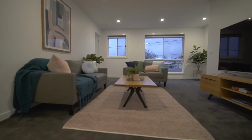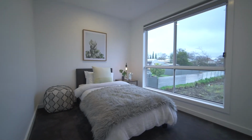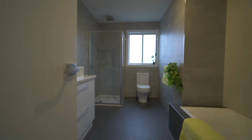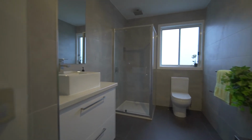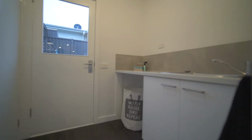Some of the standout features include quality carpet and vinyl plank flooring throughout, day-night roller blinds on the windows. A double door drying cupboard in the laundry and loads of storage throughout.